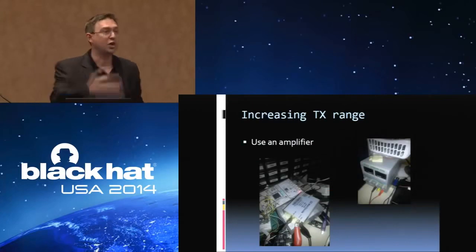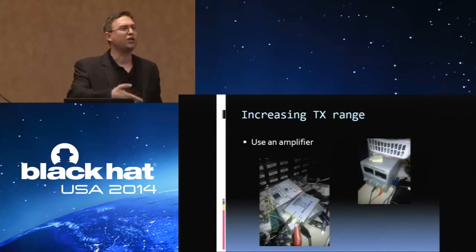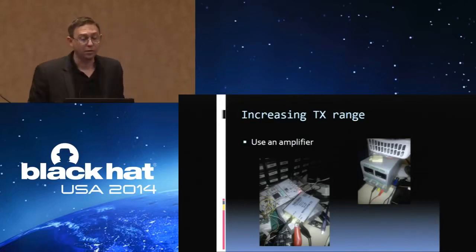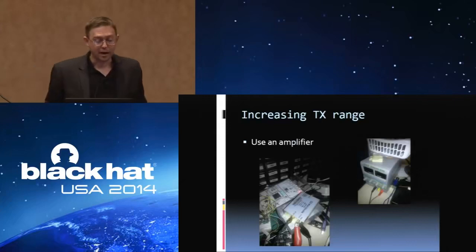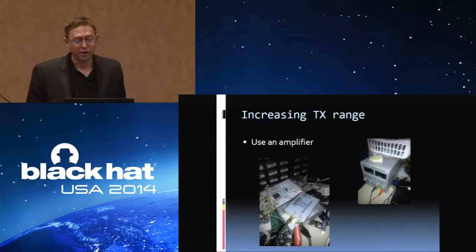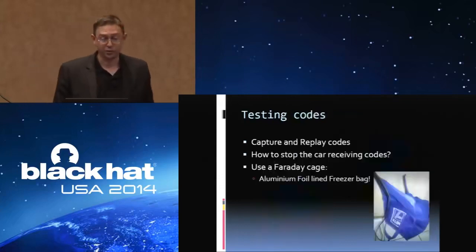When we go to actually transmitting the rolling code, we can increase the range of our transmission by using an amplifier. I've shown a low noise amplifier in this diagram here. It's by Mini-Circuits. It has a pretty good gain and it has quite low noise. It's also powered by a power supply, of course.